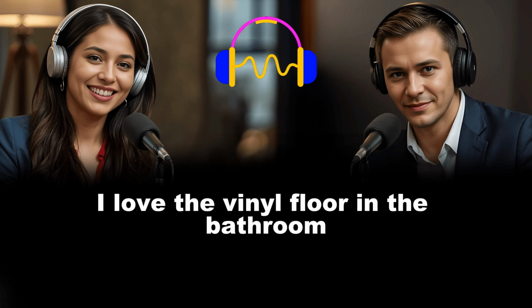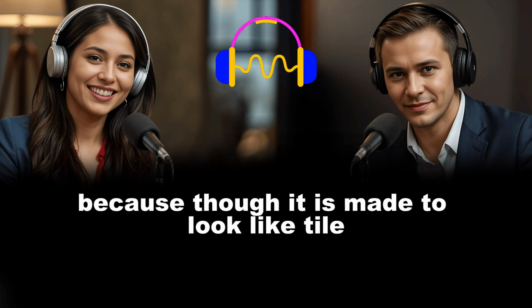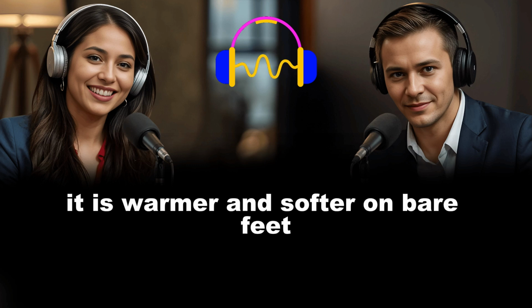Vinyl. I love the vinyl floor in the bathroom because though it is made to look like tile, it is warmer and softer on bare feet.